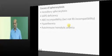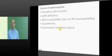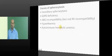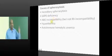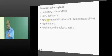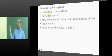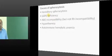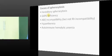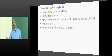If you do the Coombs test, how will it be in hereditary spherocytosis? Give me one guess answer. Coombs test negative. It has to be, it must be, it should be, if it is hereditary spherocytosis. Coombs negative anemia with spherocytes is hereditary spherocytosis. Coombs positive anemia with spherocytes is autoimmune hemolytic anemia. Favorite question of the examiner: how do you differentiate hereditary spherocytosis from autoimmune hemolytic anemia? Coombs test positivity is a very important differentiator.